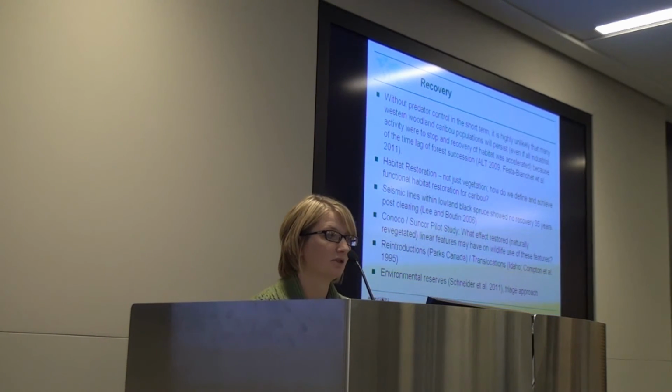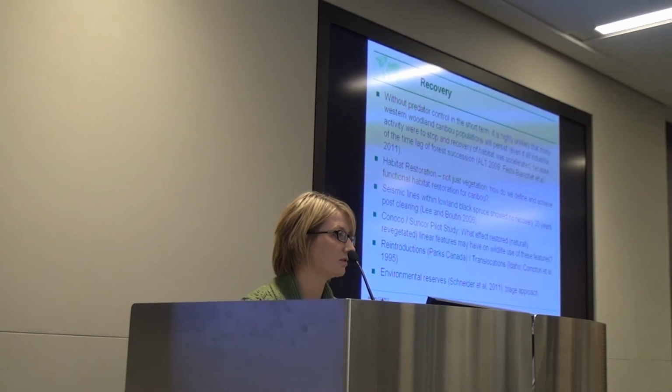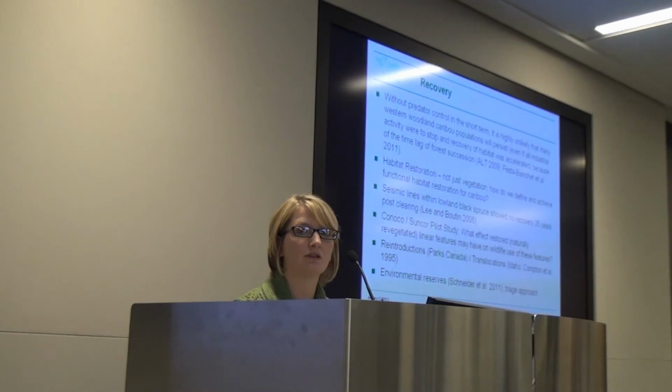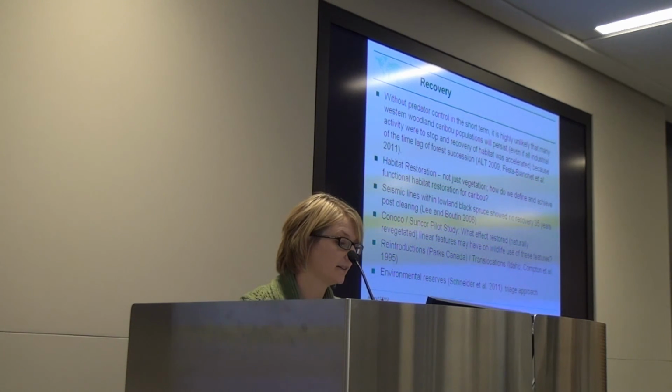With respect to habitat restoration, it's not just getting vegetation out there on the line, but how do we define what restoration is and achieve functional habitat restoration for caribou? At what point does the restoration on that line remove all impact of that line to caribou? Lee and Boutin looked at this and identified that seismic lines within lowland black spruce showed no recovery 35 years post-clearing. So we have certain areas in these caribou habitat areas that are going to be extremely difficult to bring back.